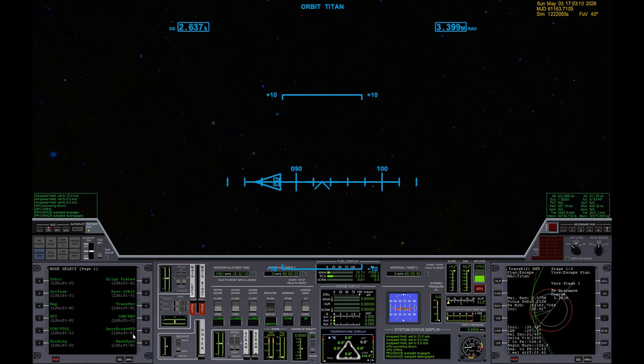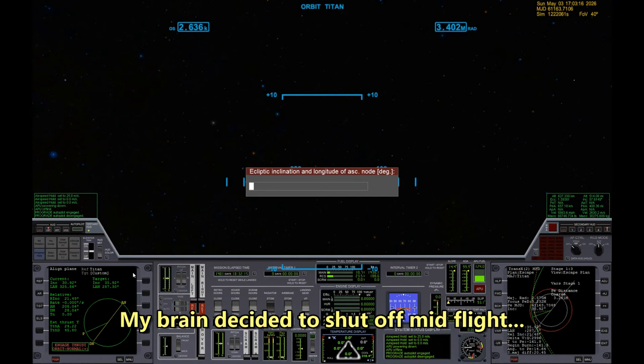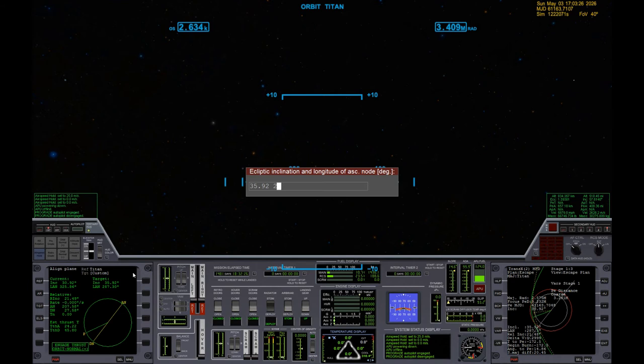Alright, let's bring up align planes. I want to do an ELS for 35.92, with a land of 287.3. Yeah, it should not take longer to burn at the descending node. We're going to be higher.